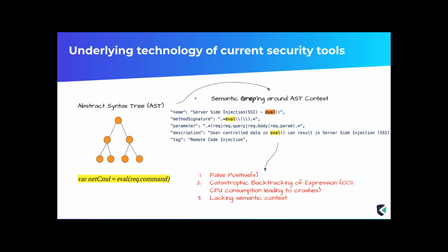But let's look at the issues that lie with semantic grepping. Plenty of false positives, because you might have an eval statement lurking in your code that is not controlled by an attacker from the outside.